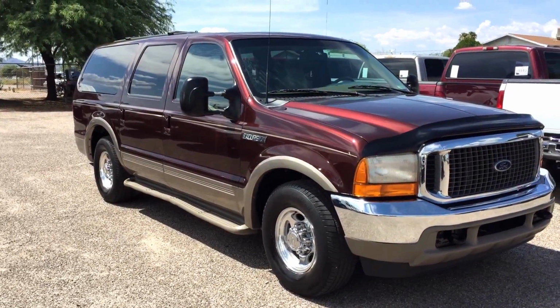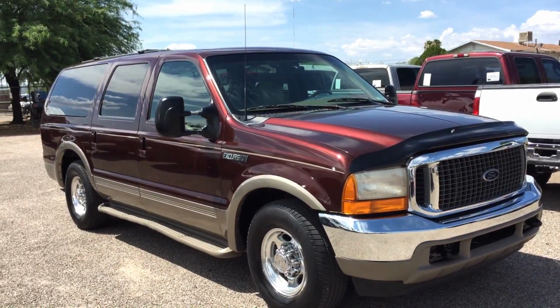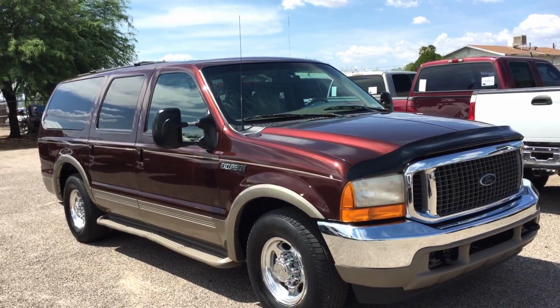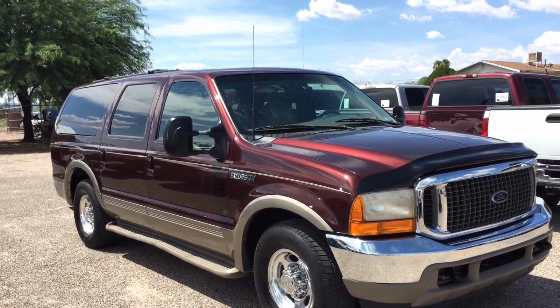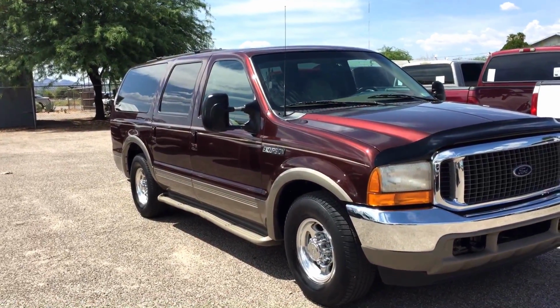We're selling this Excursion. It is a 2000 Ford Excursion, 7.3 liter turbo diesel, two-wheel drive. It's a Limited, which is leather. It has 236,500 miles. It was a theft recovery purchased directly from an insurance company in Oklahoma City.